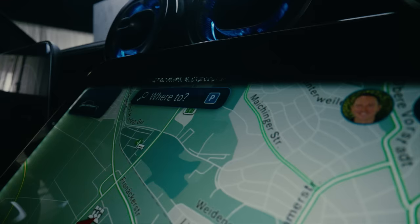Hey Mercedes, what's the weather like? Currently it is rainy with a temperature of 23 degrees. Play the top news. Where is the first aid kit located? When was Mercedes-Benz founded?